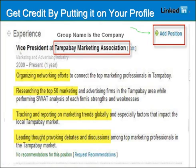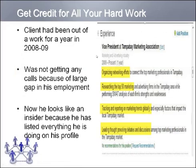So remember, this person's end goal is to show up higher in the search results for Vice President of Marketing. But that wasn't in their job title. They used to be a Director of Marketing. But now it's in their job title, their keywords, Vice President and Marketing are there. Now they're ranking for this.